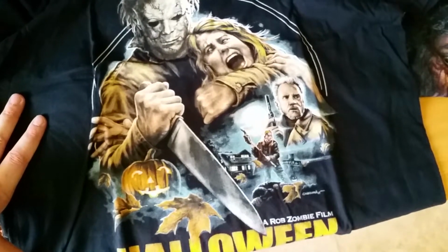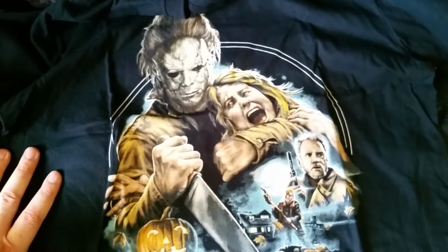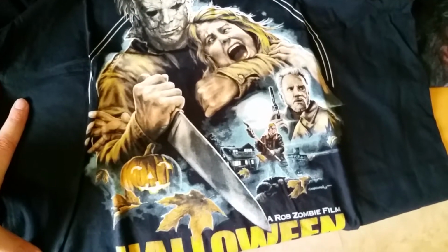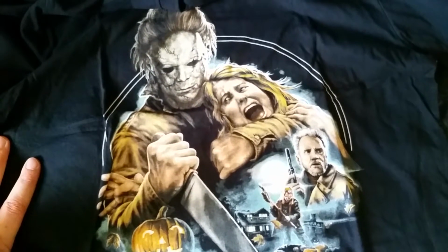Rob Zombie is not a great writer. I think that's what he needs to learn to do. He needs to learn to write characters, because he can only write about 2 or 3 characters over and over again, and they're all hillbillies and they're all cussing up the place left and right. So that is the one aspect that I find lacking in his movies.